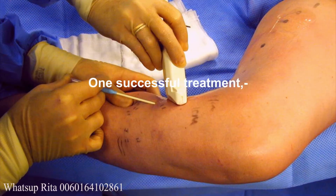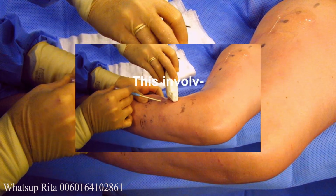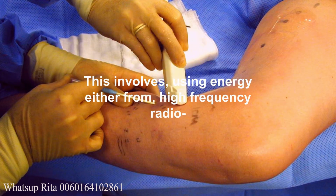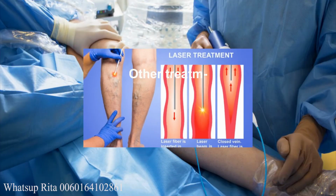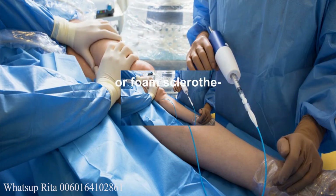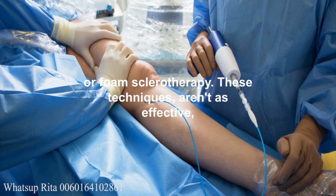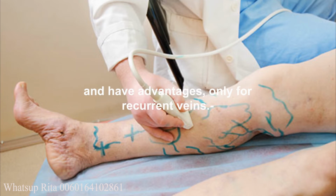One successful treatment is endothermal ablation of the veins. This involves using energy either from high-frequency radio waves or lasers to seal the affected veins. Other treatments include chemical ablation, using medical glue or foam sclerotherapy. These techniques aren't as effective and have advantages only for recurrent veins.